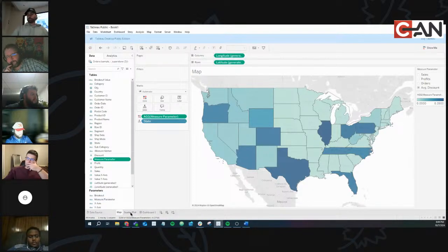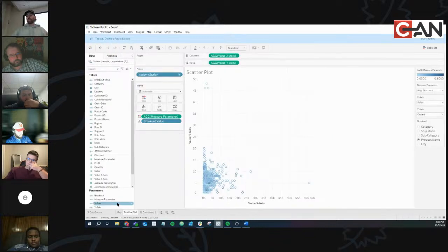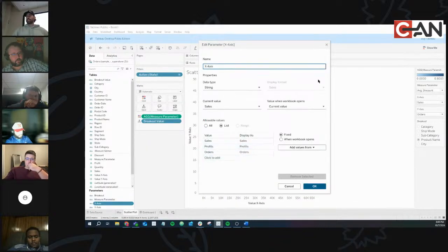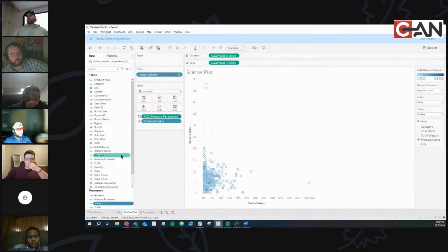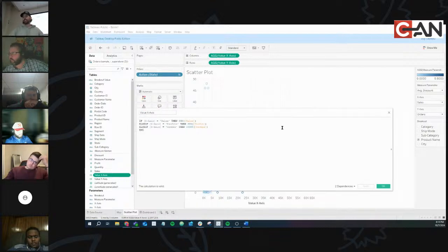But you can see our two other ones, our x-axis and our y-axis, don't have that in there. So one of the steps that you'll need to do to finish this out will be to go in and add in discount to both your x-axis and your y-axis parameters. You will also need to go into your value x-axis and your value y-axis calculated fields and add in that discount.